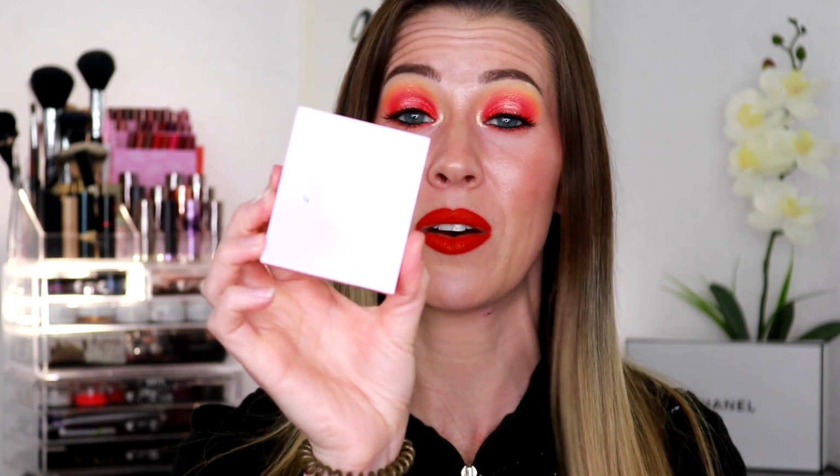So something good about this one though is it is fairly inexpensive compared to some of the other ones that I have. So if you're looking for a good bronzer, you have a fair skin tone like mine, try out Tequila Tan. You might really like it. If you like ones that pull a little bit more pink undertone, if you like ones that aren't too cool toned, you might really like this one.